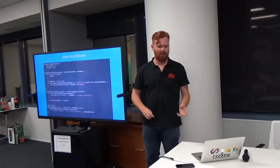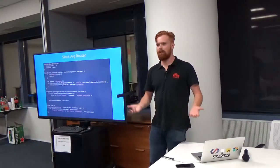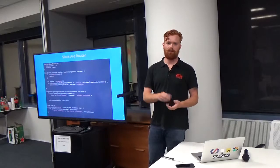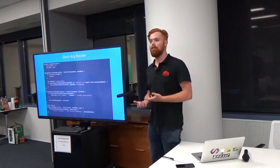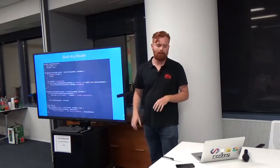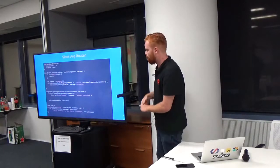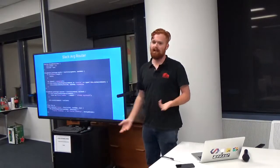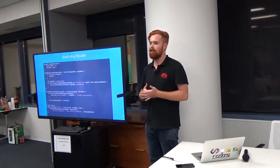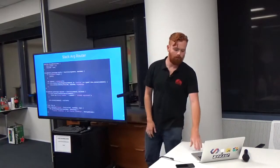I wrote a quick little Slack arg router, or slug router, that does pretty much what it says on the tin. It takes the message as the first parameter, so for the radio bot, play, list, status, whatever, and then you can put a callback to it. And it's pretty simple. The way I use it down the bottom, when the user sends status, I get passed the bot, the user's name, lots of stuff, and I can reply straight to them and give them the status. So that's cool.